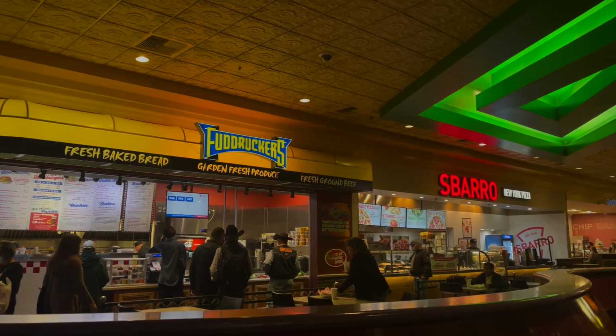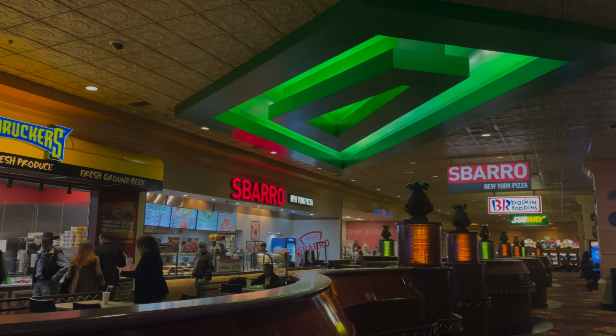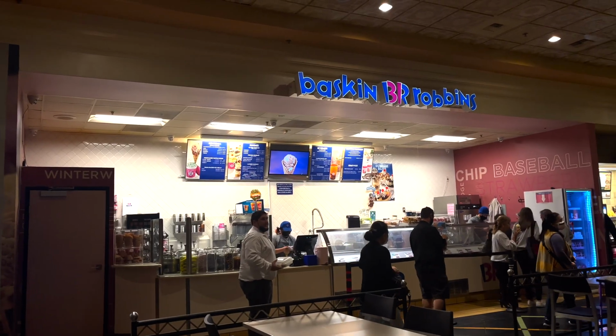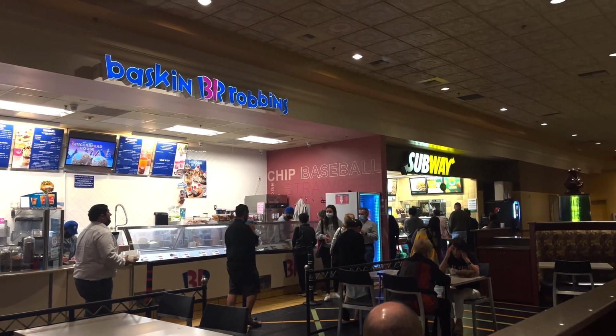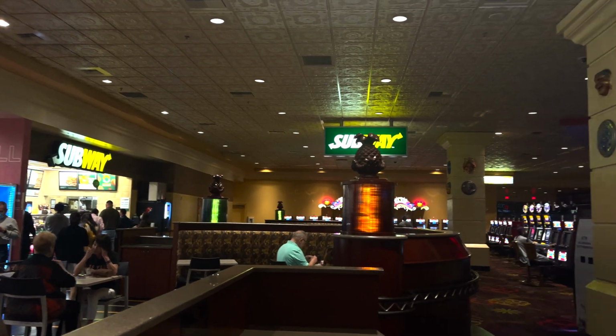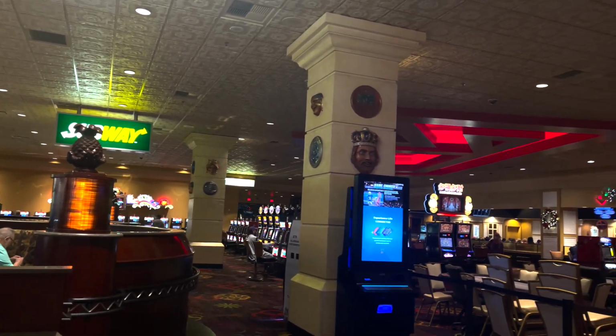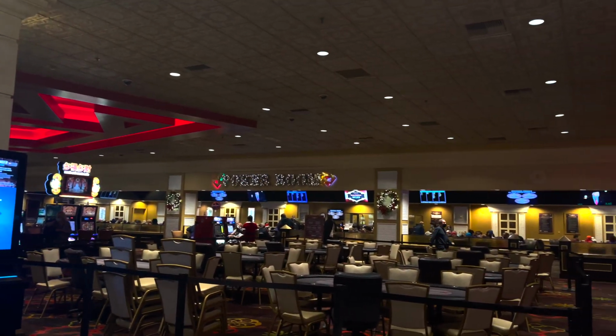They have Fuddruckers, pizza, Baskin Robbins, and Subway all available. And don't worry, because the food court also has seating. Even though this food court does look small, it does have seating, and it is right next to another bar. The Orleans is known to have a lot of mini bars just here and there, but it's also next to the poker room, across the way.